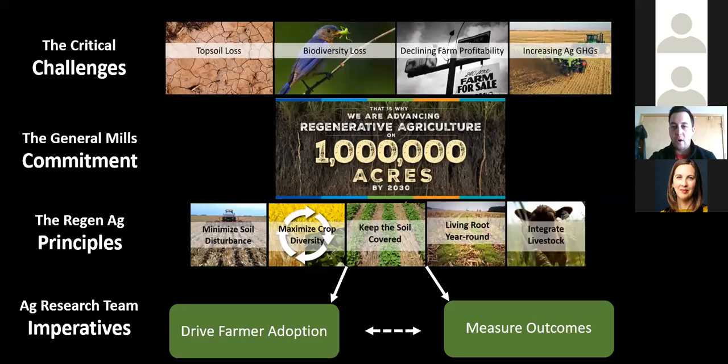This is going to serve as the overview of what I'm going to talk about today. This is just a slide I put together for our internal team to talk about what it is we do. But I'm going to briefly mention some of the critical challenges that we're focused on. Then talk about our regenerative ag commitment and how we define regenerative ag and what we're doing to meet that commitment. And then talk about what regenerative ag is very briefly, and then get into the work that my ag research team is doing, and also work that's looped in with our global sustainability team on regenerative ag to both drive adoption and measure outcomes.